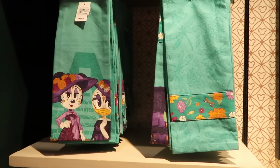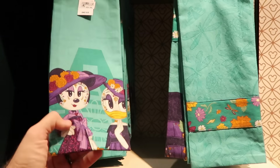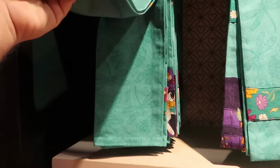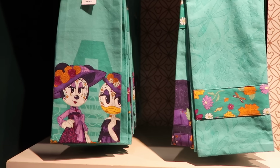And it's really cool how you can get some of the different merchandise from over at Epcot's World Showcase. They have from the Mexico Pavilion some kitchen towels. You do get 2 different offerings with the dragonflies. You can see the Mexico Pavilion, Minnie Mouse, and Daisy Duck. These are $28 a piece.